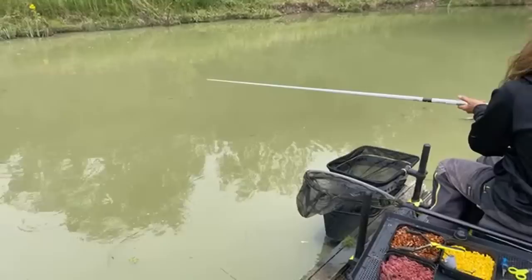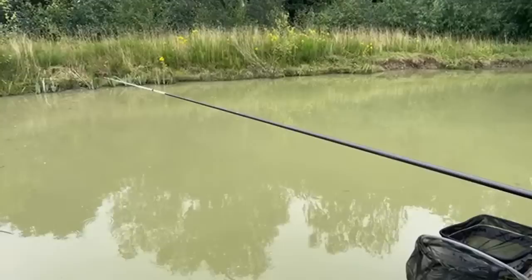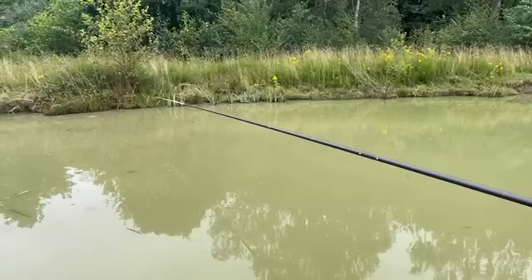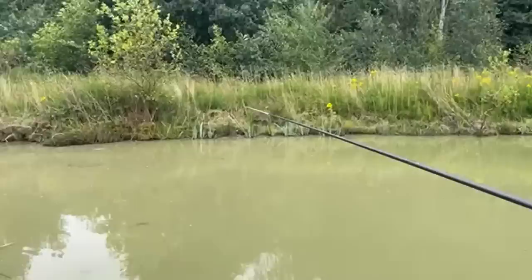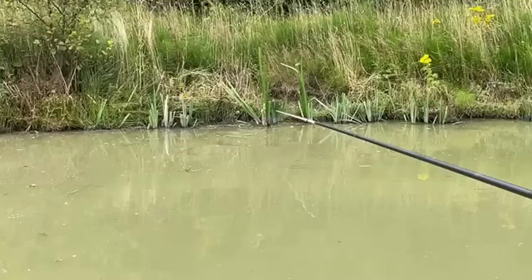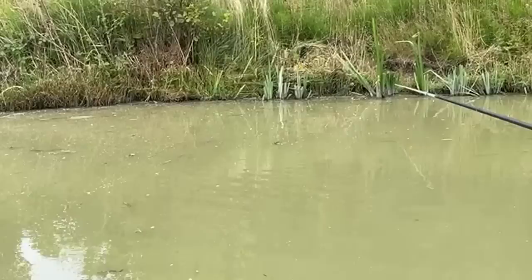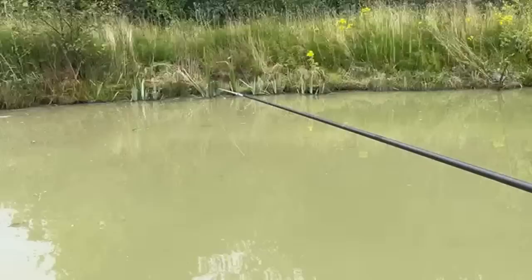And then rig-wise, carp dibber on this one, and then the orange 12 to 14 elastic in this one. Let's see if we can get one of these. They do go very spooky once the pole's over them. Even with the white top kits, they seem to know as soon as there's a pole waving about over the heads. I'll just come around the other side now.